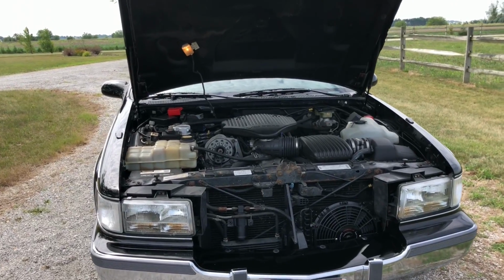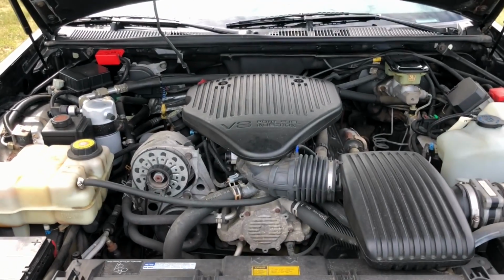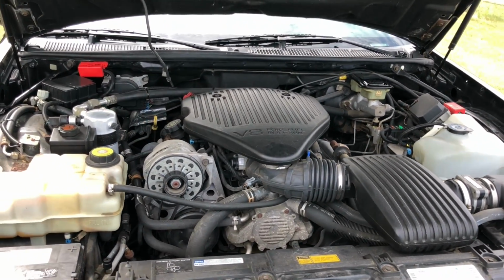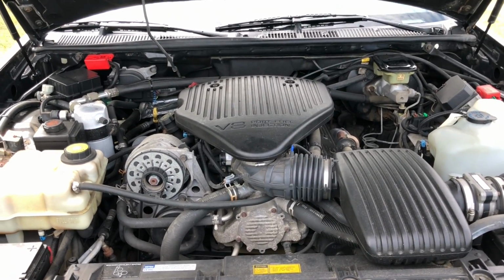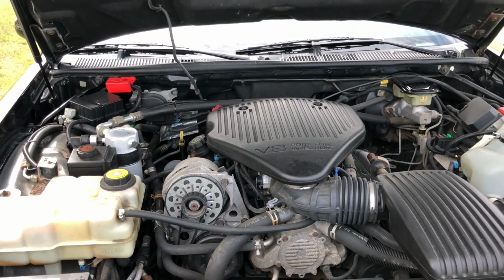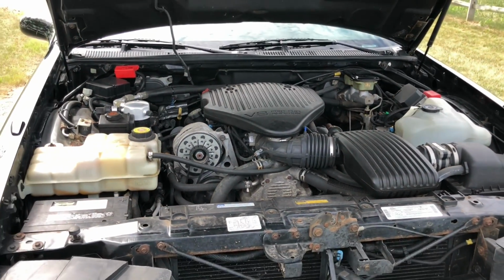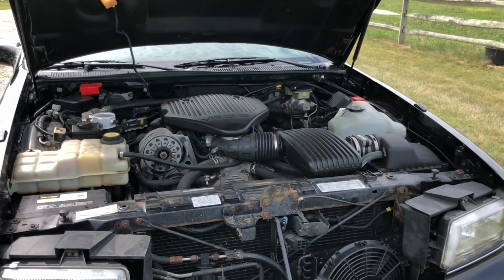Now, looking under the hood of the Fleetwood, you'll find the LT1 engine. This is a very popular engine, and it was actually put in the Corvette for a long time, in the C4 Corvettes. And Cadillac was able to use it during the 90s for these Fleetwood sedans and limousines. It produces about 260 horsepower and 330 pound-feet of torque, and it actually provides plenty of power for this limousine. It does get up and go when it needs to, and it's been very reliable.